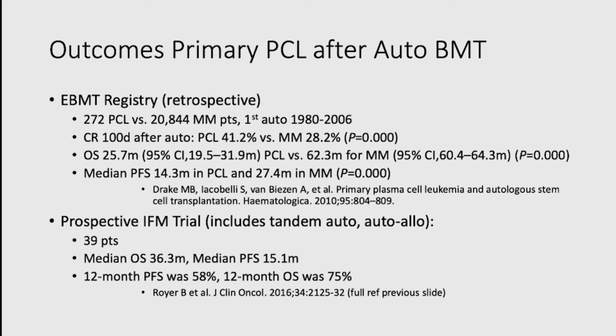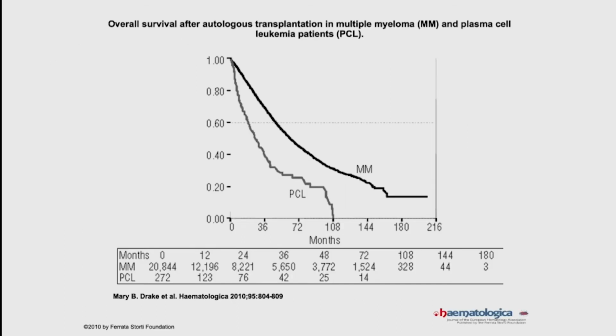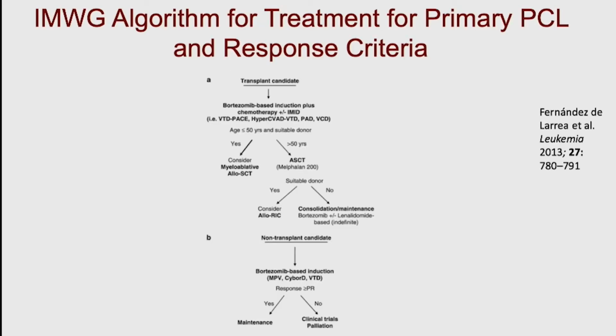There's a prospective IFM study. This is the French National Cooperative Group. And the median overall survival was 36 months, progression-free 15 months. So pretty much about the same. And this is just showing overall survival after an autologous transplant in this particular study for myeloma versus plasma cell leukemia, so worse, even with transplant.